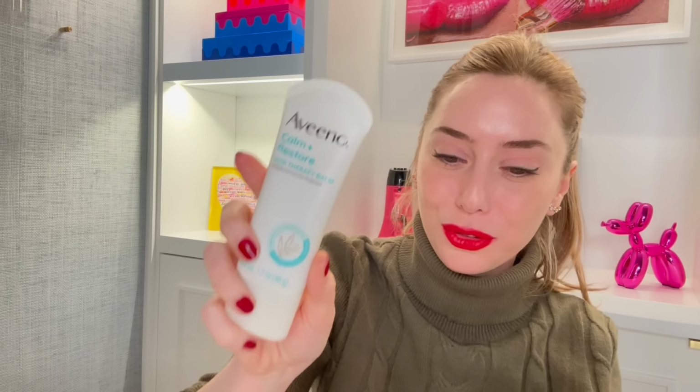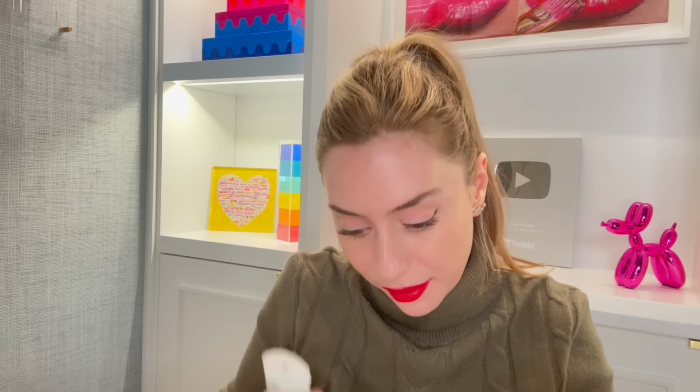Back to the OG, my favorite, Aveeno Calm and Restore. This is their skin therapy balm, not their gel moisturizer. It has ceramides NP, which is the water loving, in addition to the triple oat formula with oat extract, colloidal oatmeal, and oat oil. And it's great for irritated, itchy skin.